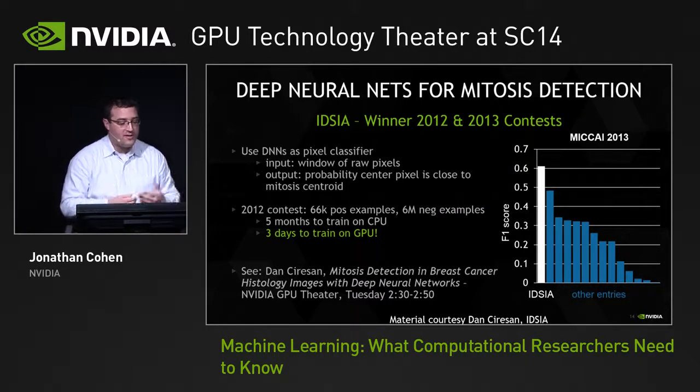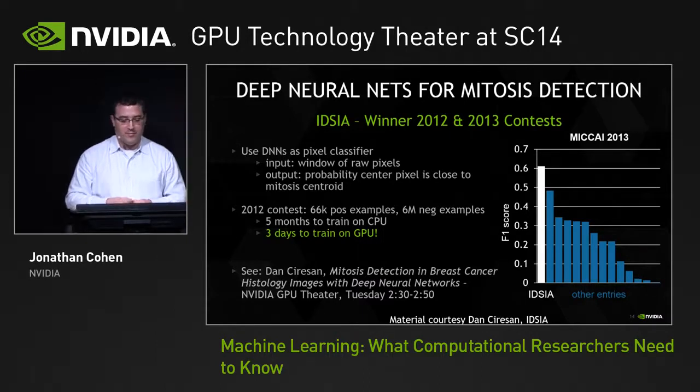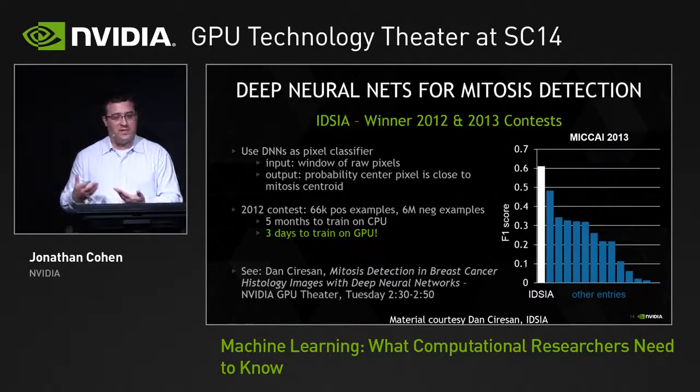They have these pretty large data sets. So in 2012, it was 66,000 positive examples, 6 million negative. Running on a CPU would take 5 months to train this neural network. On a GPU, because they're really good at this, it took 3 days. I think that's just a really important part of the story, right? GPUs and the software that's been developed to run on them is one of the reasons why this is happening now. Because 3 days is tractable and 5 months is basically not.